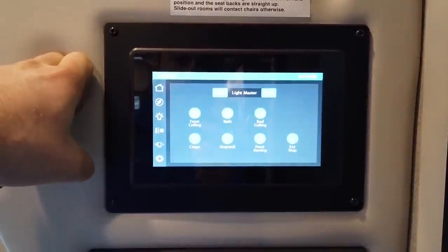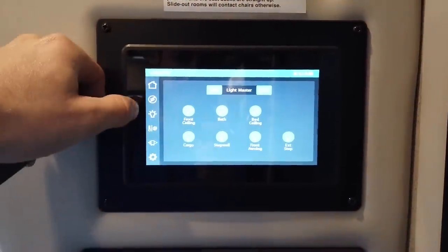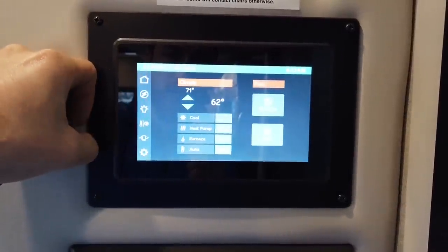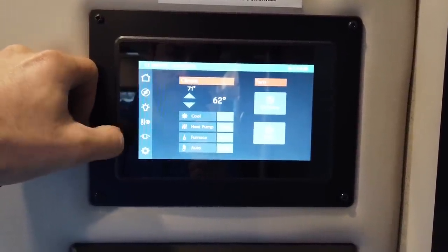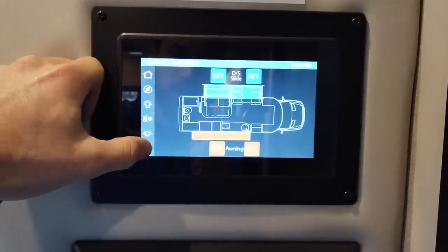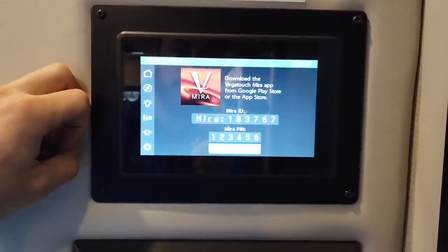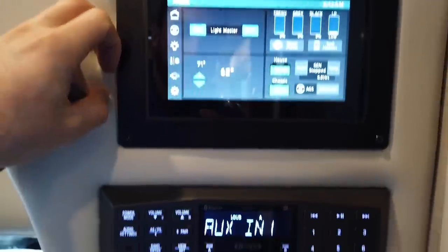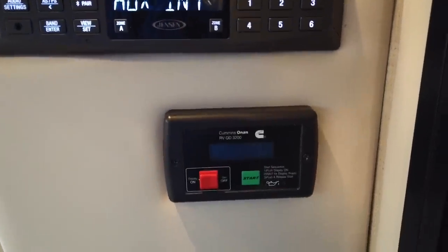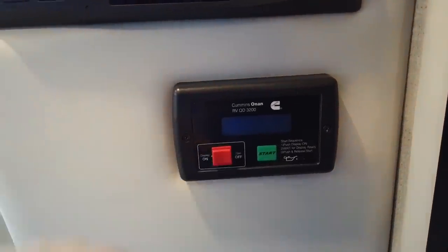You have your lights, master lights on or off, and you can control it by section. The arrows mean a dimming function, so you hold it and the lights will dim. You can control your air conditioning, heat pump, furnace, and your fans. Get your slide out, in or out, and your awning. And in the settings page, when you go to the mobile app, that's how you connect to the Vega Touch Mirror app. Down below, that's going to be your radio controls. And then if you get the diesel gen option, this is the control for the diesel generator. Hit that button on.